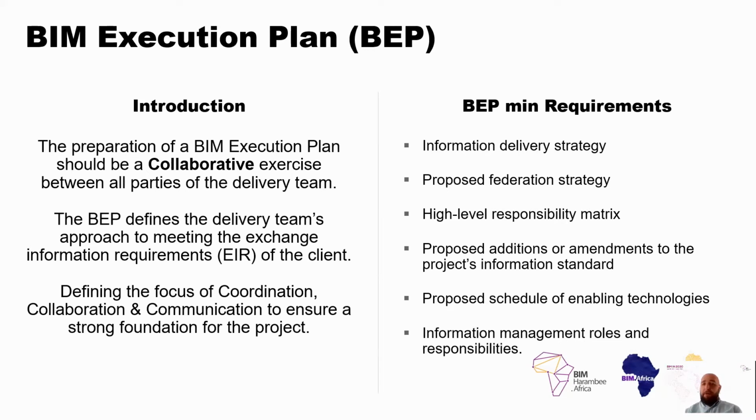And on top of that is a proposed schedule of enabling technologies. Now, we do live in an environment where technology plays a big role in what we do. From our drafting software to our delivery methods to coordination, collaboration, technologies play a role. And each technology has different methods. By capturing that schedule, we can identify key methodologies that we need to apply on a project. Before we even have to start, we would know certain outcomes based on certain technologies. And that, again, links back to our federation strategy, our delivery strategies, and things like that.